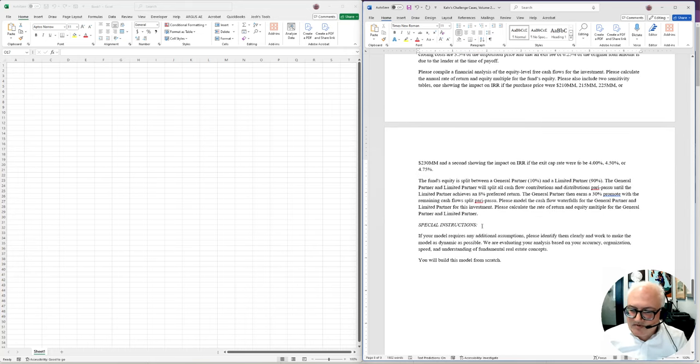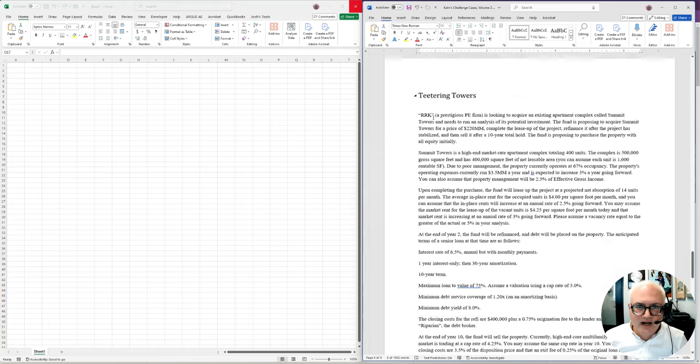Looks like we also have some special instructions here. It says, if there are any additional assumptions, please identify them. That seems to be a way that people put this in documents like this. It's often like a free pass. It's someone basically saying, hey, if what I did is garbage, don't blame me, and make adjustments. And we need to build the model from scratch. I really try whenever I'm doing these to build them from scratch because I feel that's the most realistic way of showing how you would actually work through it.